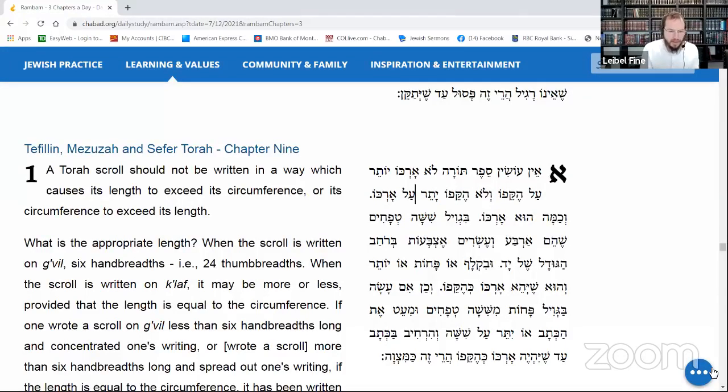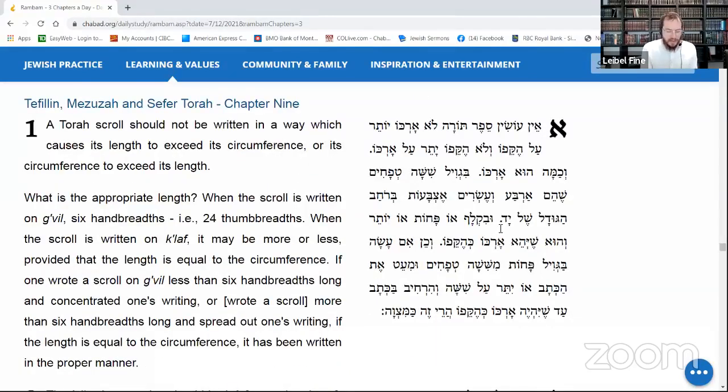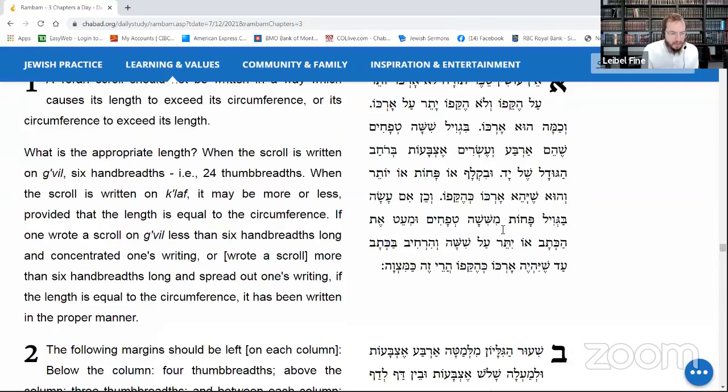Begvil, when it comes to a gvil, depending on the different types of parchments. So begvil, shisha tvachim, there's six handbreadths. Shehem arba v'esrim etzbois breichav agudel shal yad, which is six handbreadths, is 24 finger sizes of the thumb. And when it comes to a klaf, which is the other type of parchment, which is a thinner parchment, I think it could be less or it could be more. And the width should be as its circumference.